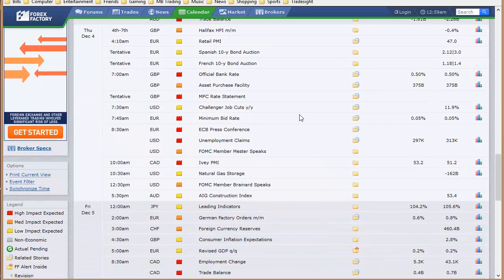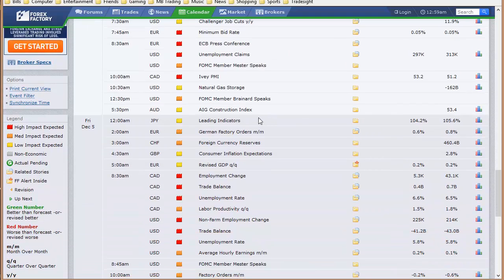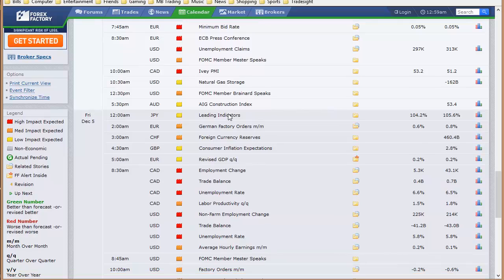Going into Thursday, we've got the Spanish and French 10-year bond auctions. We've got a rate announcement out of the Bank of England, then another one out of the European Bank, the ECB, and then their press conference. We've got unemployment claims. That's the weekly number out of the U.S. Another Fed member speaking. The Ivey PMI comes out at 10 a.m. out of Canada. Natural gas here in the U.S. Another Fed member speaks. That's 8 this week.